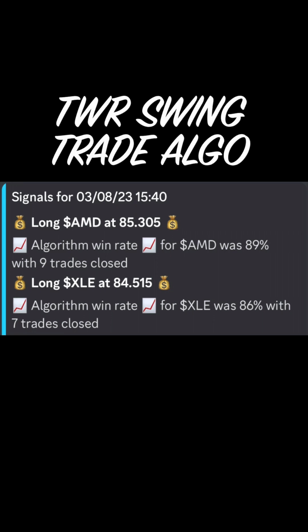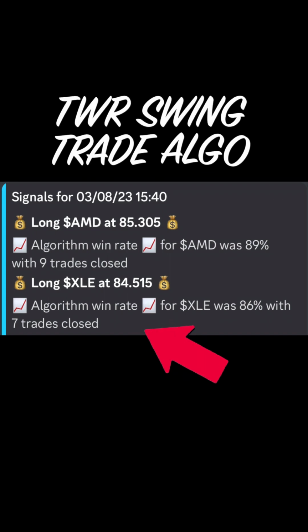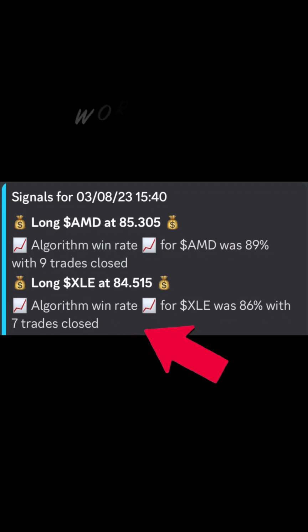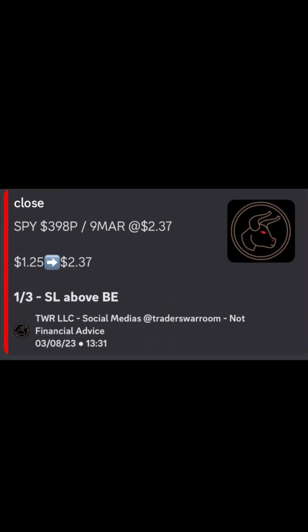Now check out our TWR swing trade algo. What I like about this is this gives trades based off of holding 1-2 days, sometimes even upwards of a week. The cool thing about this one is this one works with both options and stocks. And machine learning, the artificial intelligence program, tries to constantly evolve to become better and better over time.